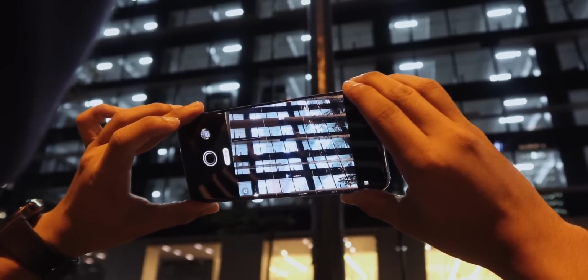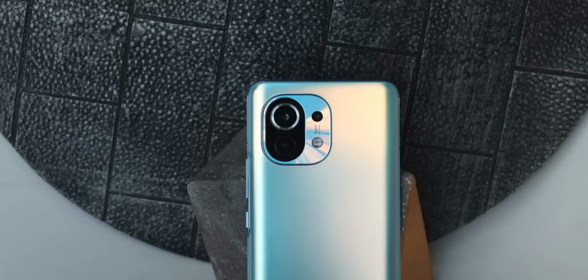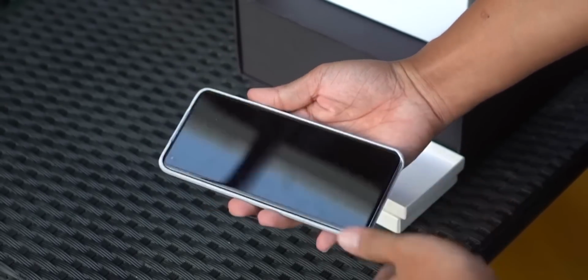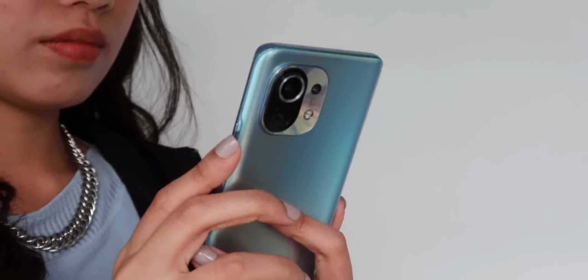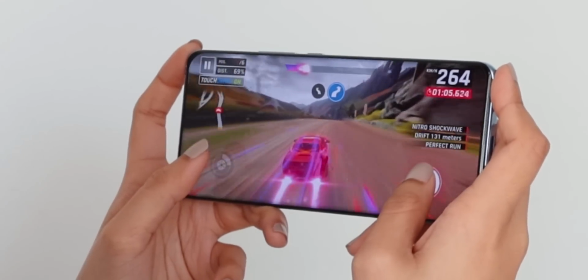So locally, the Xiaomi Mi 11 will come with 8GB of RAM and 256GB of storage, and it's priced at 36,990 pesos. Sure, the Xiaomi Mi 11 has a few drawbacks such as the occasional heating, lack of telephoto lens, slightly lower battery capacity, and lack of an IP rating. But there's still a lot of convincing reasons why you should get this beastly phone.